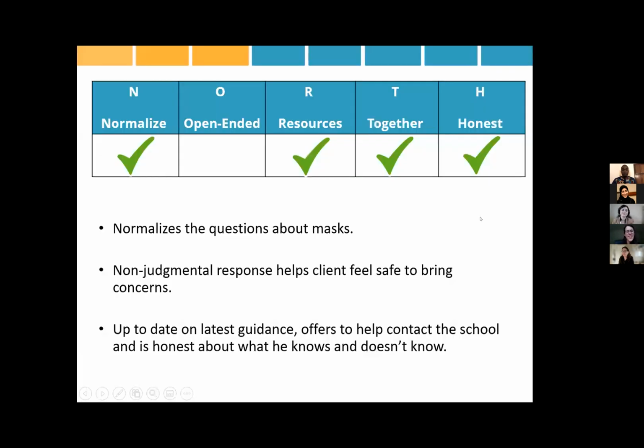Next slide, please. So Daniel, again, he's normalizing Lena's questions about masks, and he, through his non-judgmental response, is building trust, where you can tell that she feels safe bringing these concerns to him. He's up to date with the latest guidance too, which can be difficult to track. And if your office hasn't already, you might want to establish a person or multiple people who help track and share what the latest COVID guidance is nationally and then locally for your area.